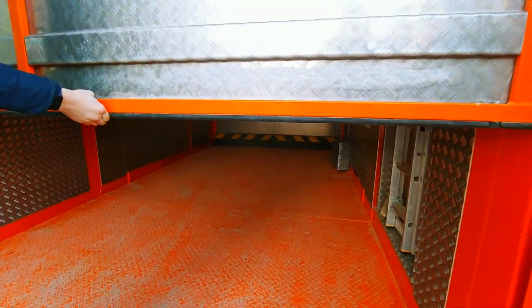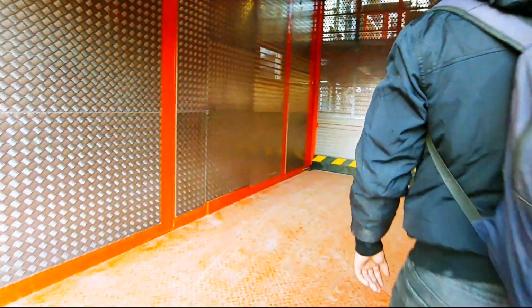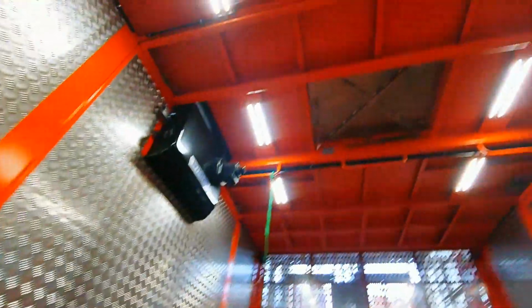Again, this lift's intended to have a lift attendant, meaning you have to have employed three separate people on this building site just to operate the lifts. Surely that is expensive for them. Anyway, let's ride this epic lift.